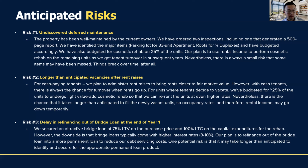Another potential risk is longer than anticipated vacancies after rent raises. As we mentioned, our plan is to perform rent raises on Section 8s. As Jamie talked about, the nice thing about Section 8s is that as long as the government approves your application, you're free to raise rents, making it very low-hanging fruit to achieve those rental increases.